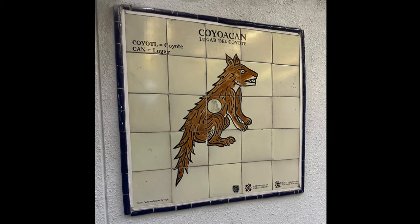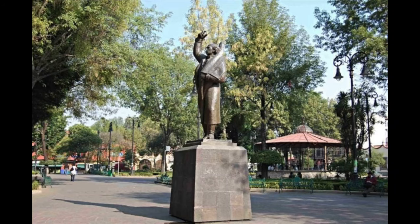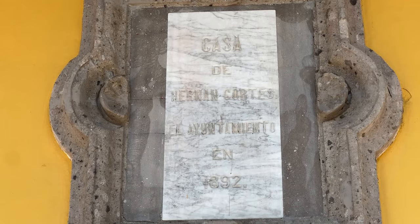Coyoacan has a ton of fascinating history. Once a city of its own, whose name derives from the indigenous word Coyoacan, which is a place of coyotes, Coyoacan since has been absorbed by Mexico City's urban sprawl. Let's start at the main square, Jardín Hidalgo, where you'll not only find a statue to honor one of Mexico's founding fathers, Miguel Hidalgo y Costilla, but you'll also find the 16th century former home of Spanish conqueror Hernán Cortés.